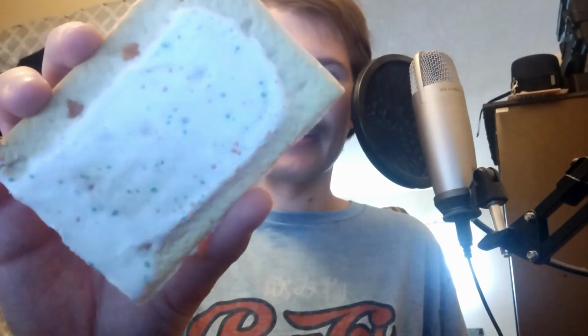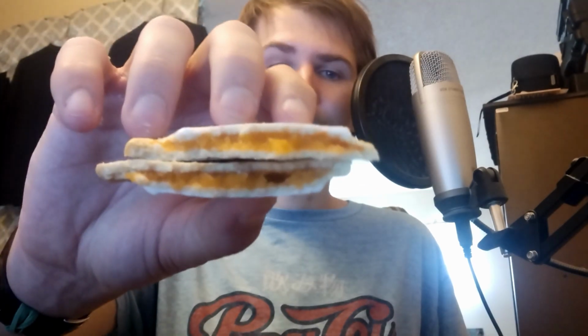That is what one of the Apple Jacks Pop-Tarts looks like. They have a pretty pale standard crust with a white frosting, and it's kind of hard to see on the camera, but it's also got orange and green specks on it. That is what the inside looks like. The orange color is almost off-putting. It is a really bright orange, and it is definitely unnatural, but nonetheless, that's what it looks like.